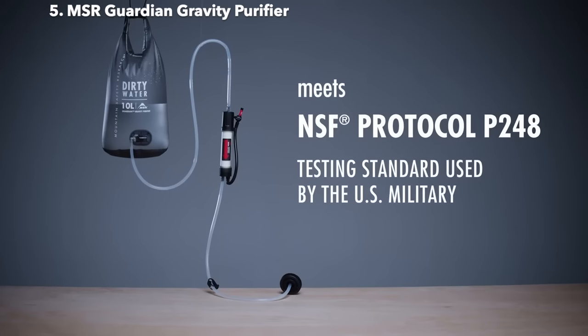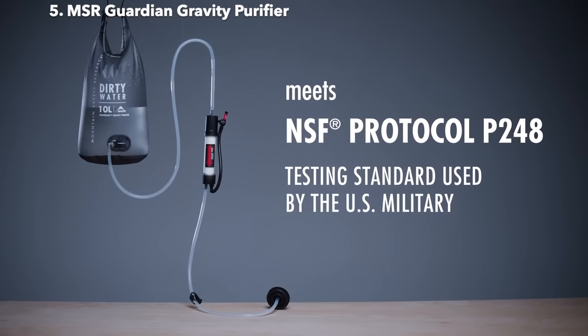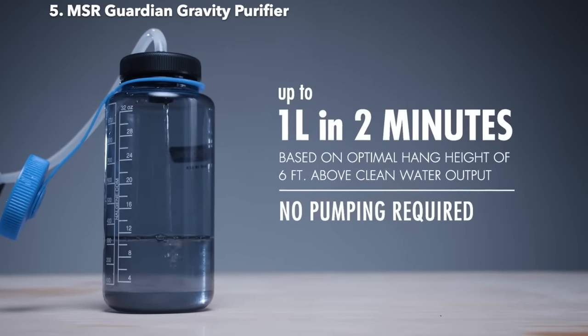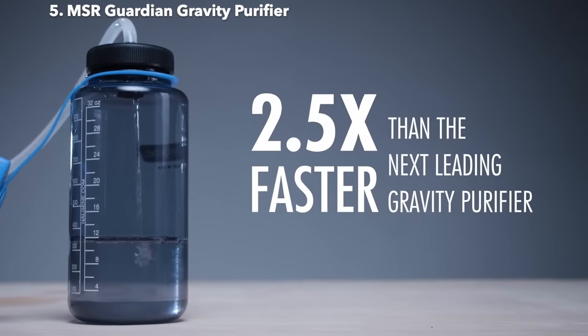This is the only gravity purifier to meet the NSF P248 military testing standard, which is actually more rigorous than P231. It delivers a liter in 2 minutes. That's 2.5 times faster than the next closest competitor.